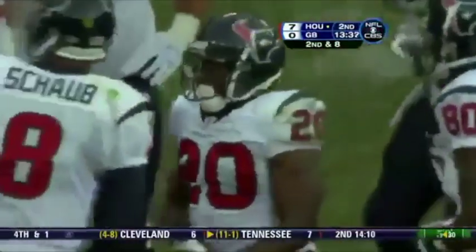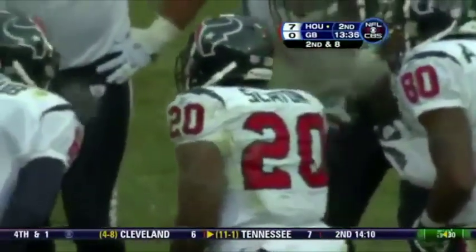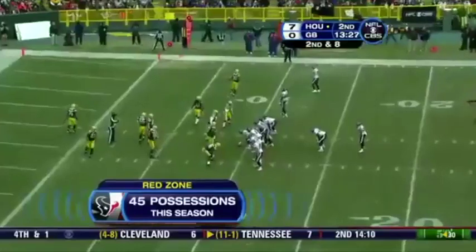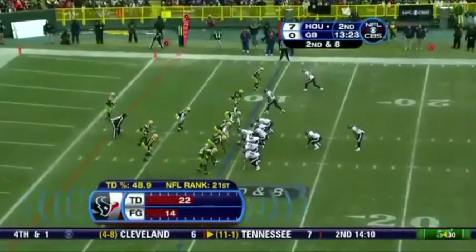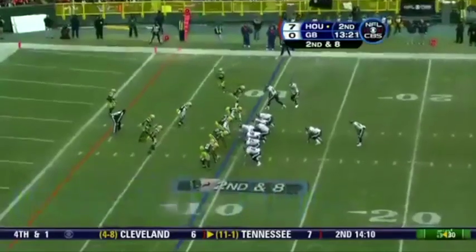Yeah, and Green Bay has struggled in the red zone of late. Now, they struggled badly last week. Of course, they were put in bad positions. They had a couple of red zone drives that started inside their 5-yard line. But this Houston team has not been all that great in the red zone. 21st in the league is not good enough.